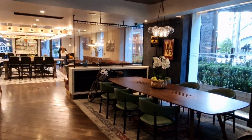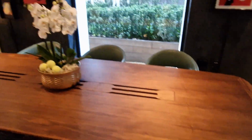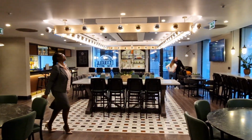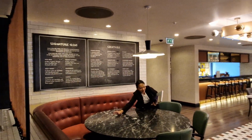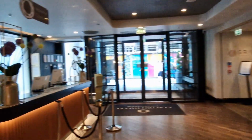This is the lobby area, which is quite cool. Like, what? There's bikes in here. Funky table and artwork and like retro. I guess the theme is quite retro. And then you've got the bar with gins and cocktails, and the lifts. Like, there's carpets on the walls and lights. It's quite cool. This is the check-in area.